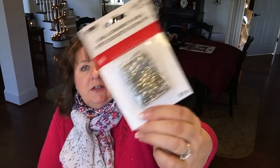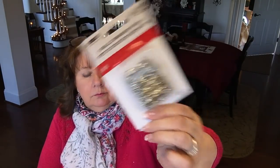But I do give one to my hairdresser and my nail lady and doctor, vet, whatever, you know. So I always like to have a little stash of Christmas cards. So there you go. Some small ornament hooks, just in silver. And then I got this. And it's supposed to light up. I don't know.